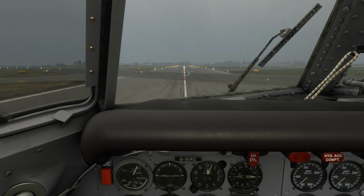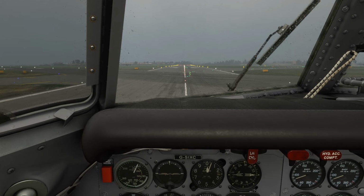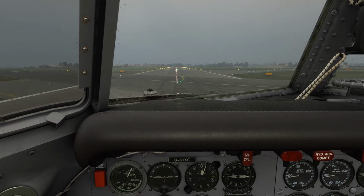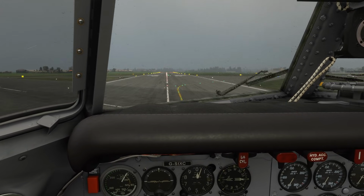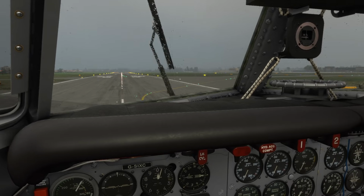So we'll vacate on the next right, that should be onto taxiway Charlie. Yeah, quite a nice landing overall, the wind trying to pick the wing up there just a bit at the last moment, as you can see. Anyway, we'll get off the runway as quickly as we can.